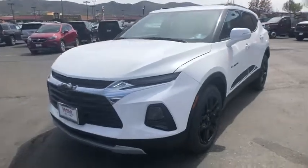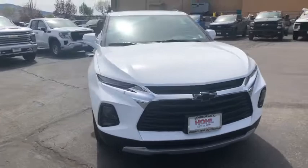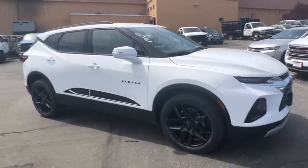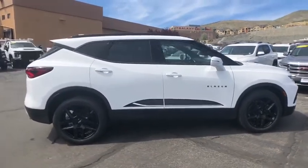Looking for the right vehicle? Check out the 2020 Chevrolet Blazer. Chevrolet Blazer is fun to drive around town, comfortable to ride in, and decently capable off-road. This vehicle has less than 100 miles. Here are some of this vehicle's great options.